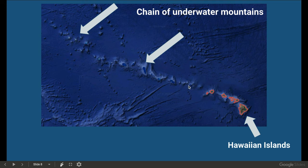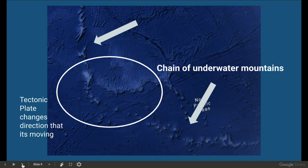But we can clearly see that this plate, the Pacific Plate, has been moving in this same direction for a long, long time, millions of years, tens of millions of years. Very clear to see. If we advance one more slide, this is that same chain of islands right there, moving that same direction, continuing. Look what happened right at this point. The plate seemed to change directions.